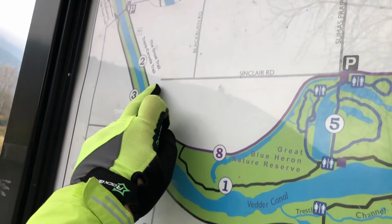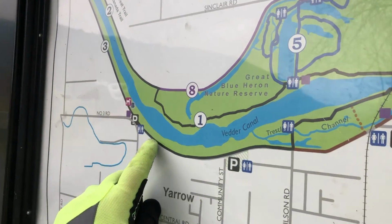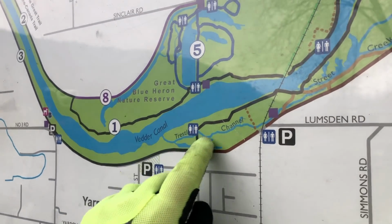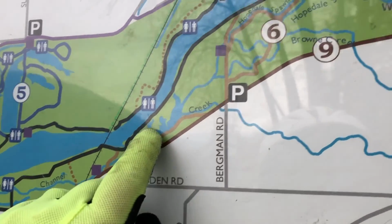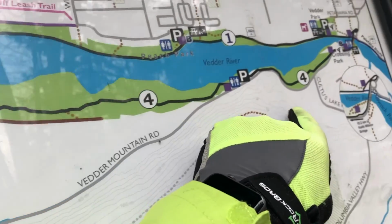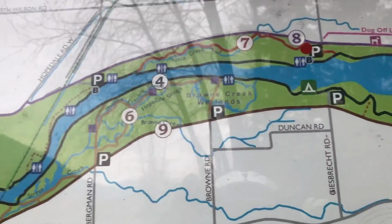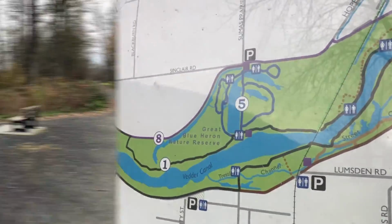Then we're going to go all the way up to this bridge crossing, come across, and then another 10 kilometres on the south side of the river, past some more spawning channels, even more spawning channels, and then back to this bridge over here across and back to where we started. Should take us just over an hour, I think.